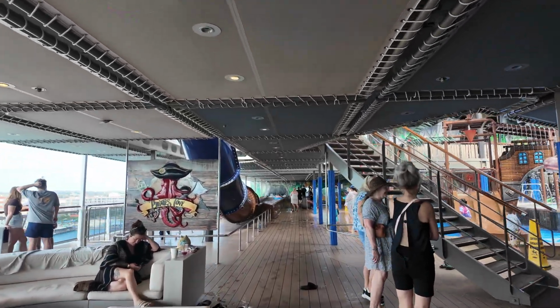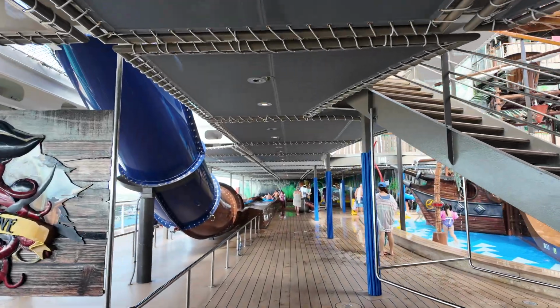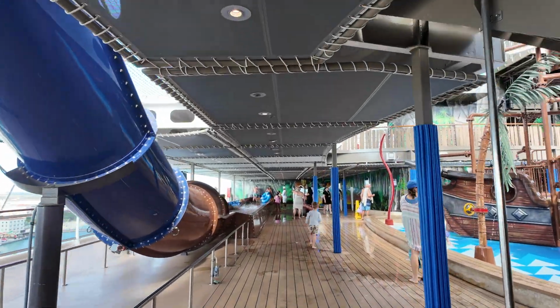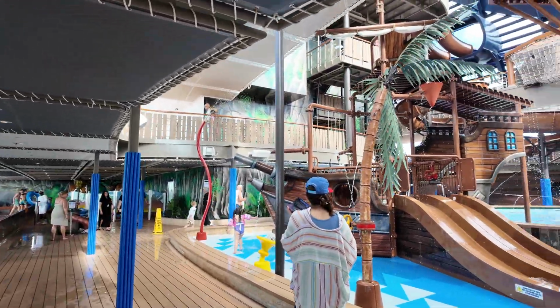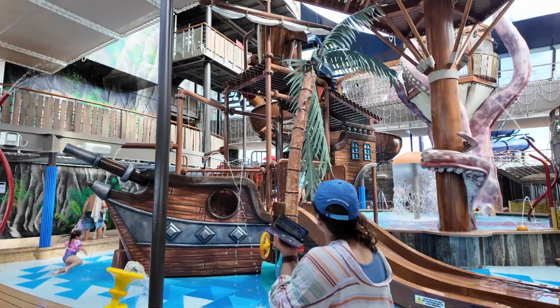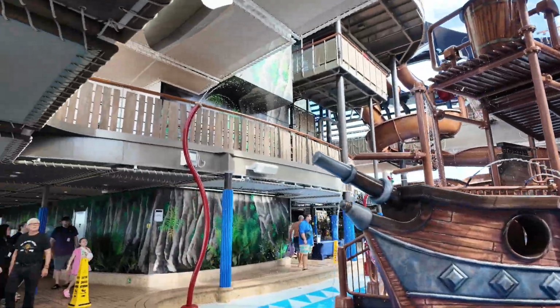Now we're entering Pirates Cove once again, now on the lower level, and this is where the tube slide spits out. If you want to go get tubes, you've got to walk them up the stairs, and this is where you'll grab them. They only had a couple available, so you do have to wait for the tubes down here, which does keep the line shorter on the stairwell, which is nice.